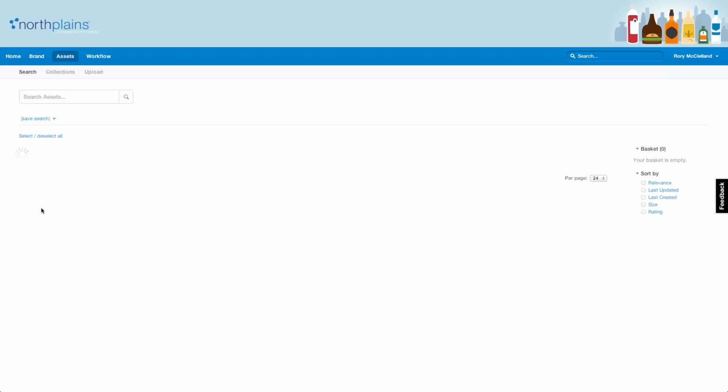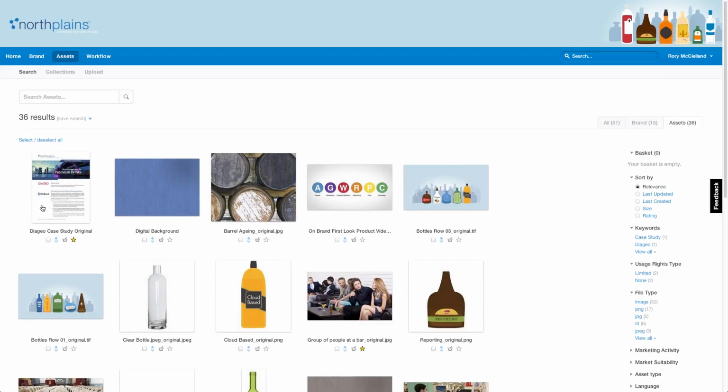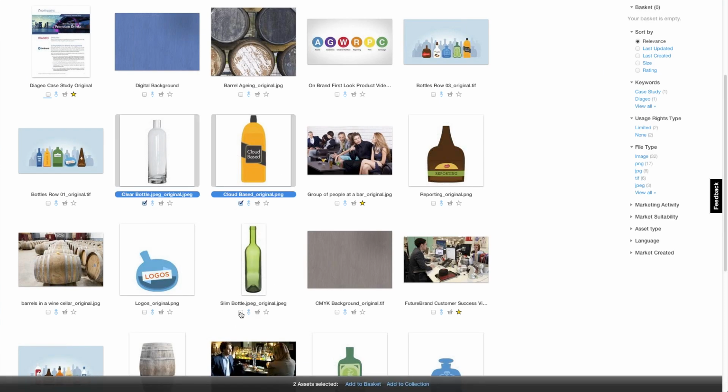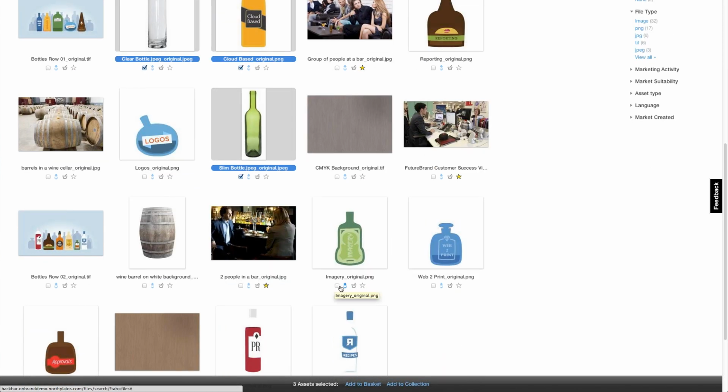So jumping back into the search results page, from here I can start to create collections, for example. So if I choose, let's do bottles, shall we? So I'll choose some bottles. And as soon as I select assets, you'll see that at the bottom here a bar pops up offering add to basket and add to collection. So let's just take a few more.